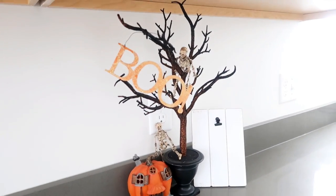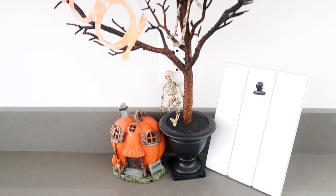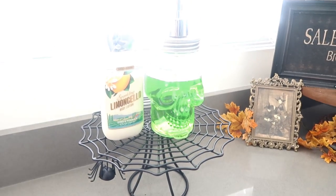On another section of the counter, I just have this gorgeous tree that I got from Target. And I just kept it very simple with a pumpkin. That way it didn't clutter the space.